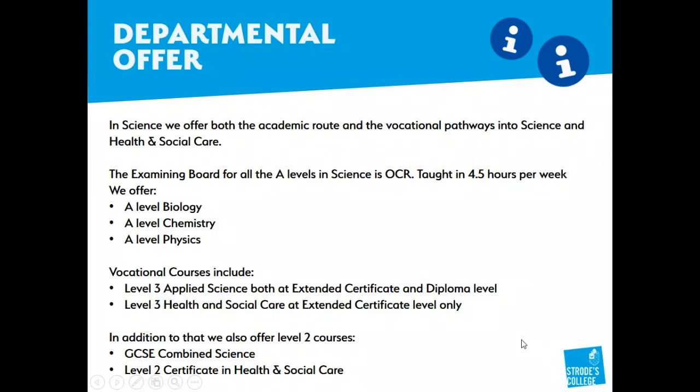Moving on, in science, we offer both the academic route and vocational pathways into science and health and social care. The examining board for all the A levels in science is OCR, which is one of the popular ones, or AQA or Edexcel. But at Strode's, we offer OCR. The teaching is 4.5 hours per week for each of the subjects, and the subjects we offer at A level are biology, chemistry and physics.